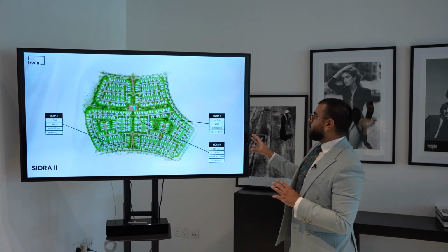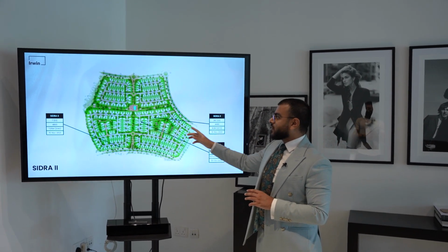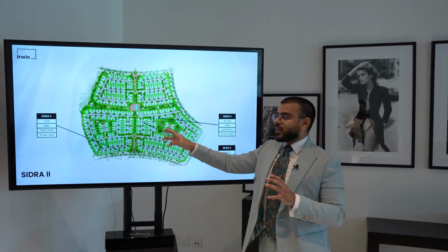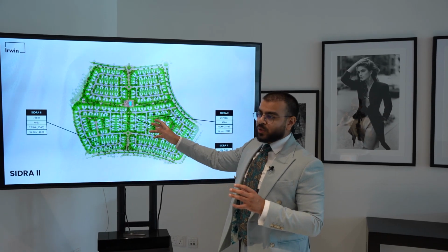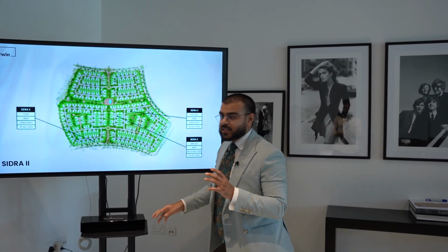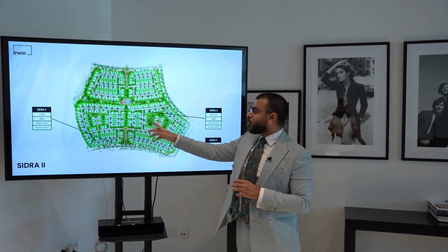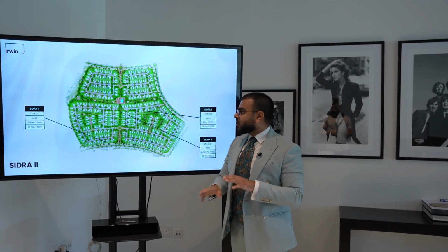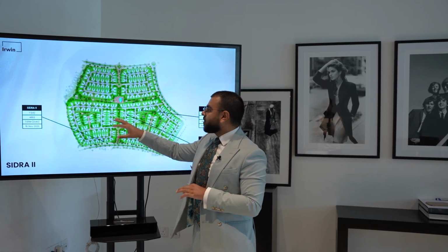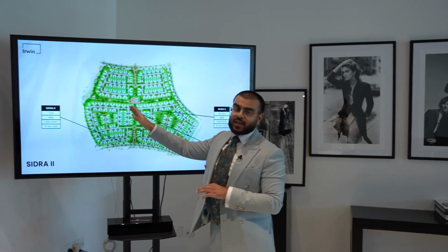And then the last transaction is Villa 267. It's an E3, but only connected to one other E3, so a twin villa. Sold for 8.2 million in November towards the end of last year, and it is backing a small park. So in regards to the location, an amazing location. Again, a very central location, with very easy access to the community pool and the gym.